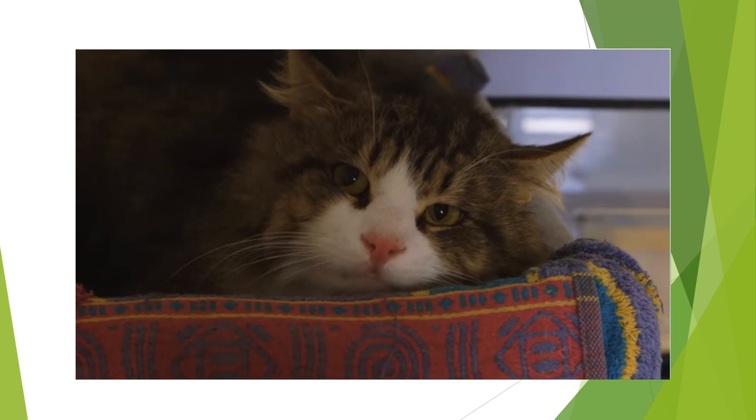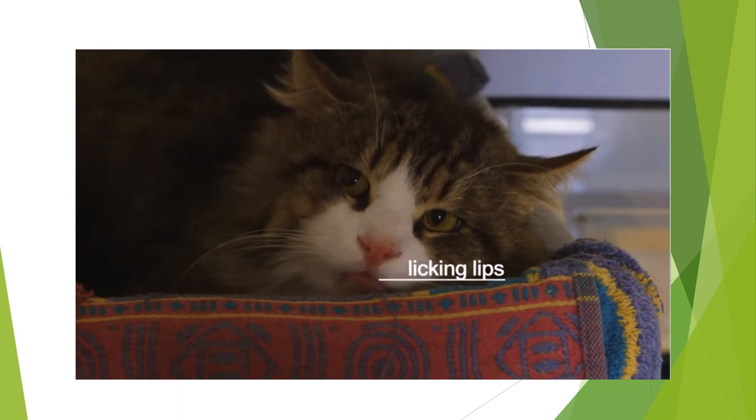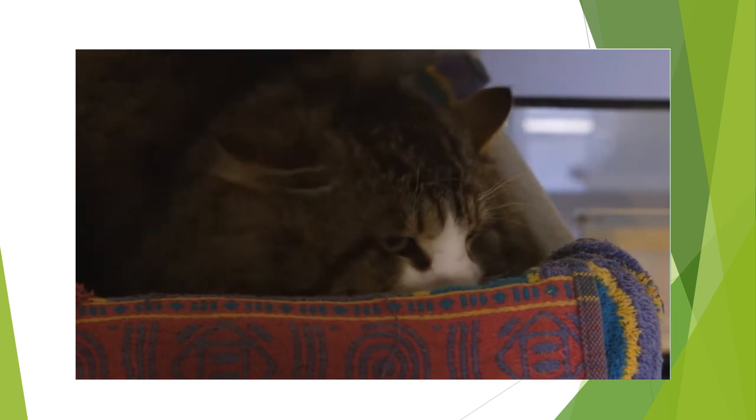Lip licking can occur for a variety of different reasons. For example, if they've just had something to eat, then you'll notice them doing a really big lick. However, it can also be a sign of nausea, and in this particular cat, it's a sign of stress. So when cats are stressed, it's really important to give them a place to hide and the opportunity to get up high.